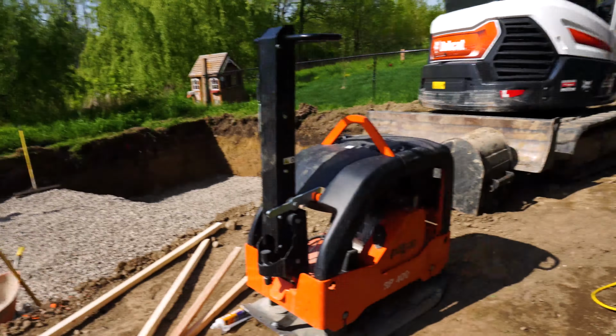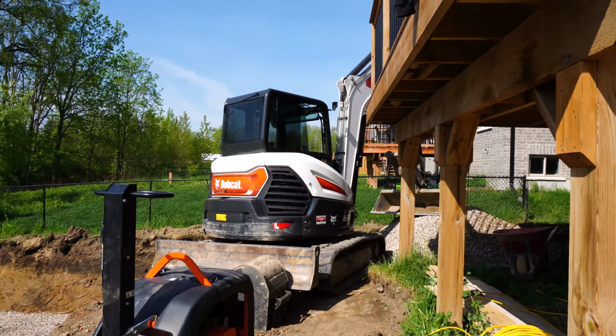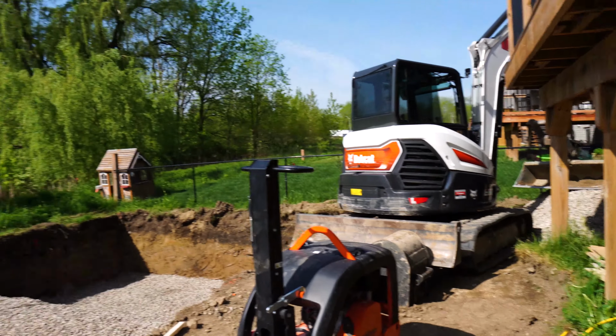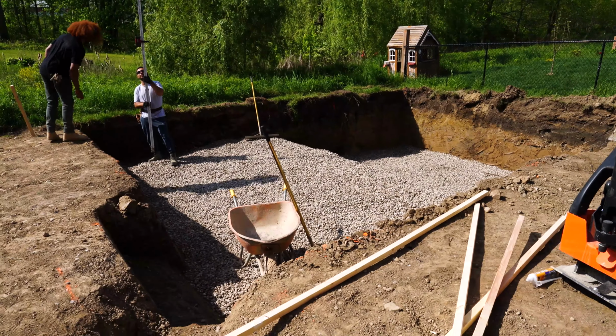And now that we got some clear stone in the pool hole, what we're gonna be doing now is taking this 1,000-pound plate tamper. We're going to be picking it up with the mini excavator right over there, and placing it in the pool hole. Then we're gonna be tamping everything, making sure that it's nice and solid.